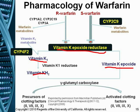Warfarin is a racemic drug, and S-warfarin is 3 to 5 times more potent than R-warfarin. S-warfarin is most likely to be the isomer that inhibits vitamin K epoxide reductase. S-warfarin is mainly metabolized by CYP2C9. On the other hand, R-warfarin is metabolized by various enzymes, including 1A2, 2C19, and 3A. Vitamin K1 is metabolized by CYP4F2 to an inactive metabolite.